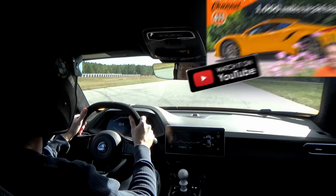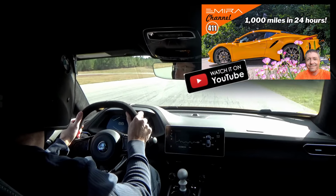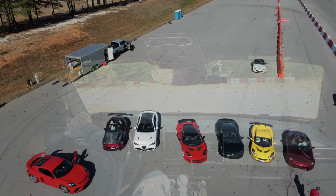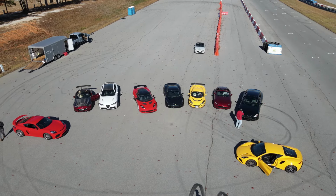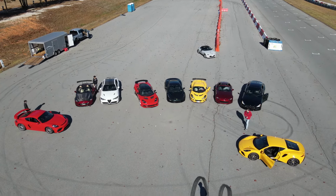I've owned the Emira now for about 6 months, and I've clocked about 5,000 miles on the odometer, including some fun, spirited drives, but this is the first time I've had it on the track. And I'm taking it on track exactly as it was delivered to me, with no modifications. I haven't changed tires, I haven't changed the brake fluid, nothing. But I'm not being reckless. The Lotus Emira is ready for the track right out of the factory.